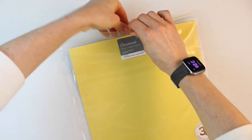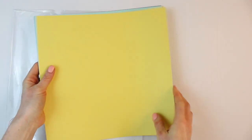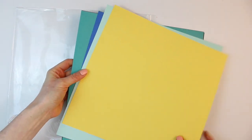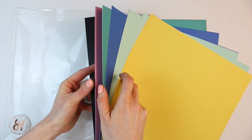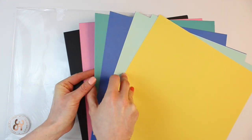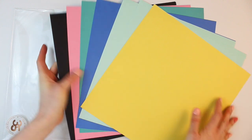Then this says Celebrate Today Coordinating cardstock. So let's see what colors are here. Oh, these are gorgeous. Look at that. So there's black, pink, teal, blue, yellow. Just love those.